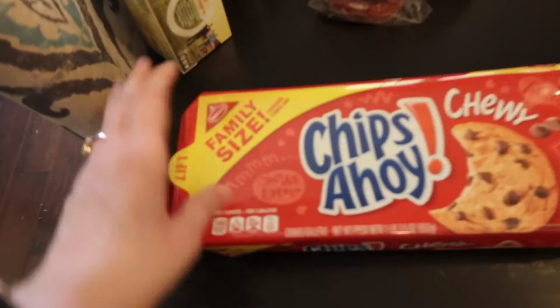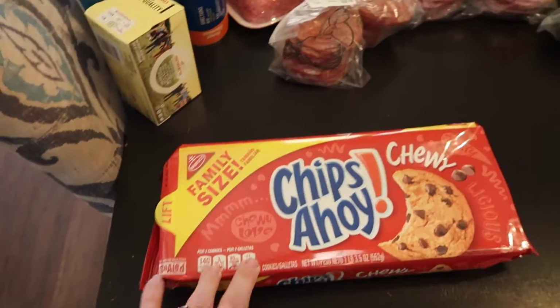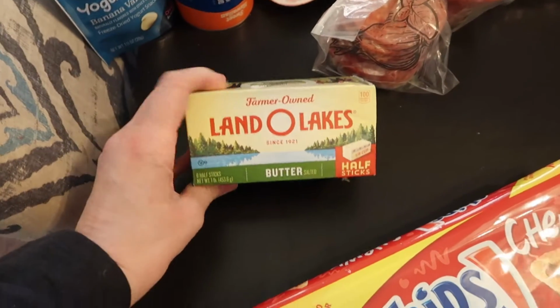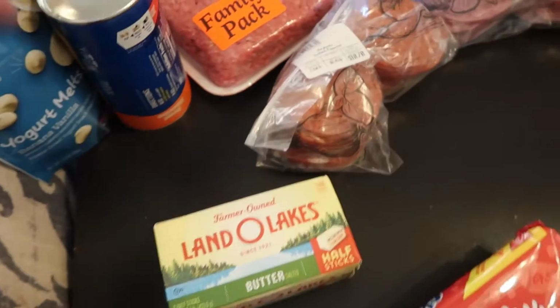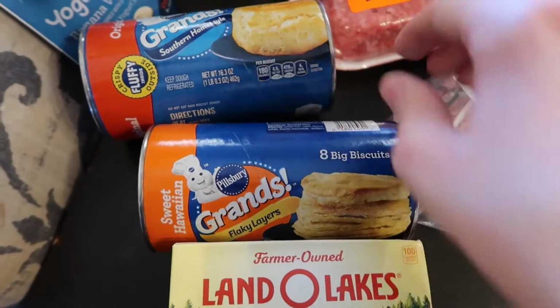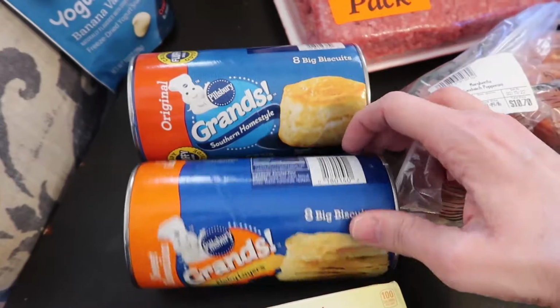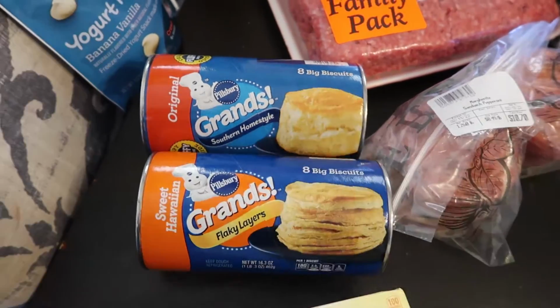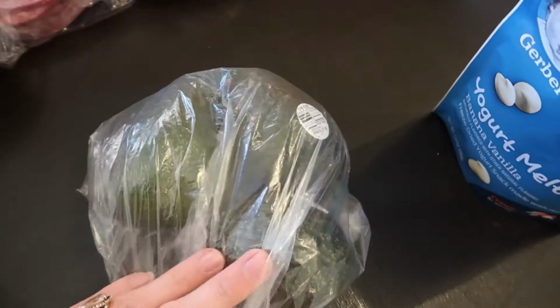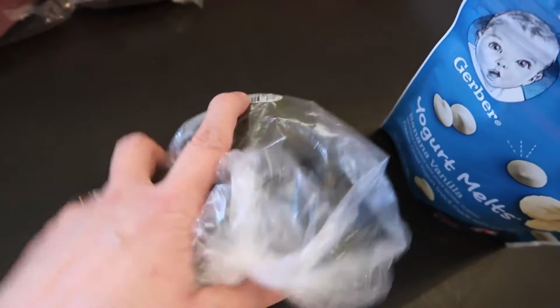We got some Chips Ahoy Chewy cookies. We got some butter because I forgot to get the butter at Walmart, so we went ahead and grabbed some butter. Walmart was out of biscuits, so we got the Sweet Hawaiian and just some original. We've never tried the Sweet Hawaiian, but we'll see how it goes. I got Emerson some yogurt melts because he really likes them. Went ahead and bought some more avocados. We got 3 of them.